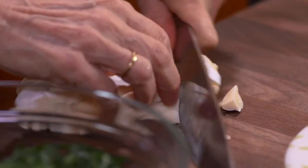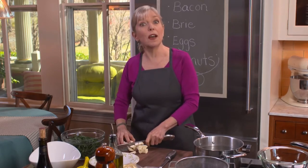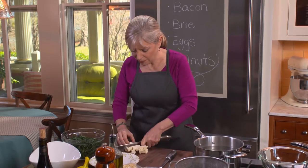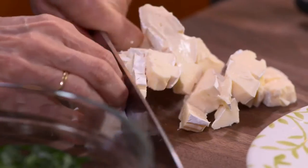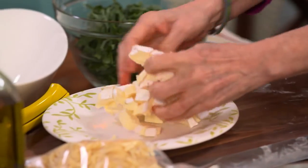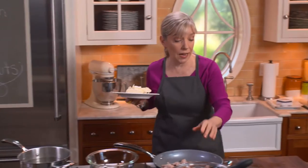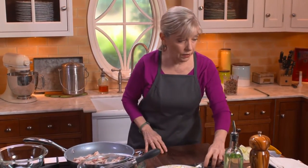I'm using about 6 ounces of Brie. So I'm not taking off the rind. We all know that rind is edible. And although my daughter Ruthie probably would not approve, too bad, she'll never know. Alrighty. I'm gonna bring this down. Everything's gonna eventually go in my egg bowl. So speaking of eggs, let me get my eggs going here. These are large eggs.